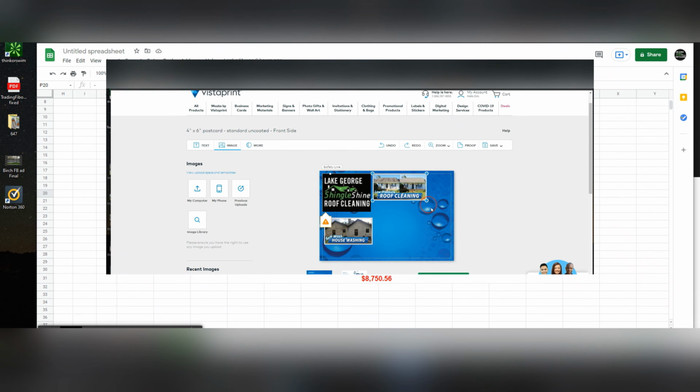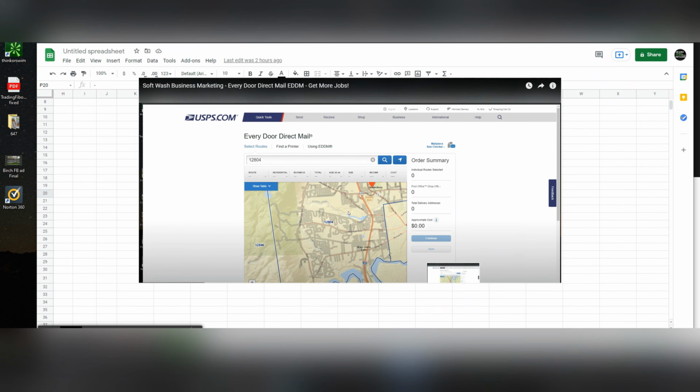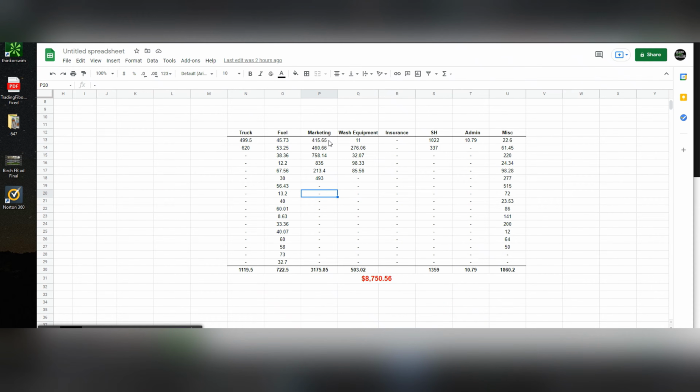Make them look all nice and fancy with all your information, and then send them out using an EDDM direct door. That can be through FedEx, U.S. Postal Service, whichever one you like there. Some use websites. Some use a lead service, yard signs. Whatever that might be for you guys is going to add up as a marketing expense. For me, it's a little over 3,100.